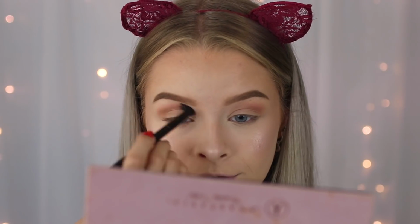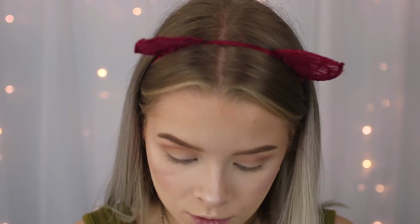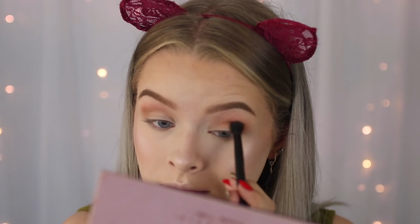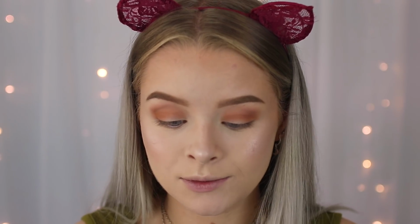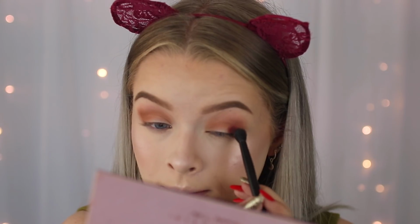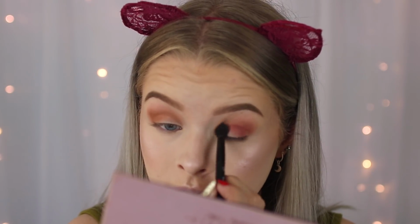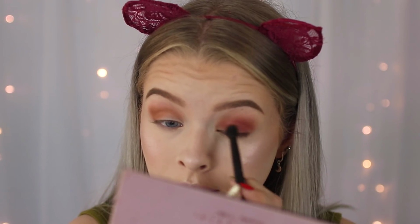I'm just going to do something fairly basic with this. Let's dip into a bit of burnt orange. I'm basically just doing my go-to look. I love this palette. I definitely think it is worth the money because the shadows are so pigmented and this will last you for ages. Also the brush that comes with it is really, really good as well.